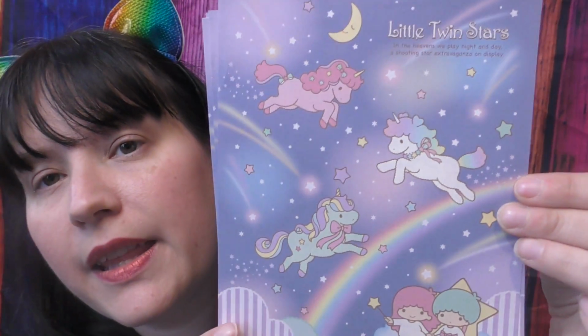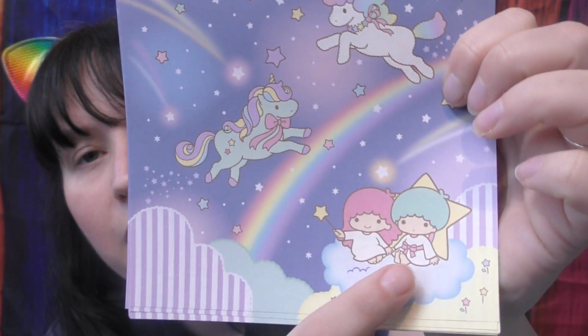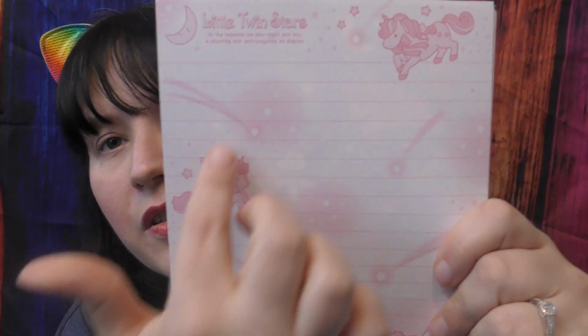So I got that. I got some stationery. I love stationery. If you know me, you know that I love stationery. This is like some of the cutest stationery I've ever seen. So if I show you, it's little twin... Hold on, let me get rid of this random bit of card. Little twin stars. So if I show you that, look at that. It's unicorns, rainbows, got a cloud there, two little cute characters at the bottom. Just adorable. And then if you turn it over, you've got the sides. We've still got unicorns and stuff, but you've got the actual lines on it as well.